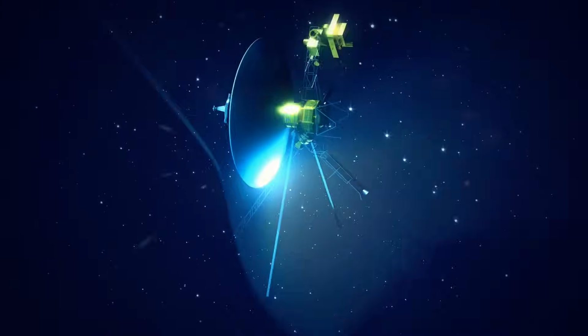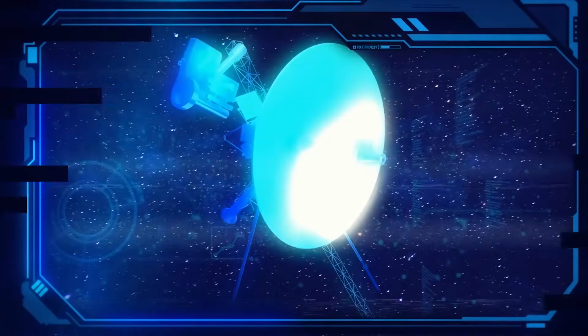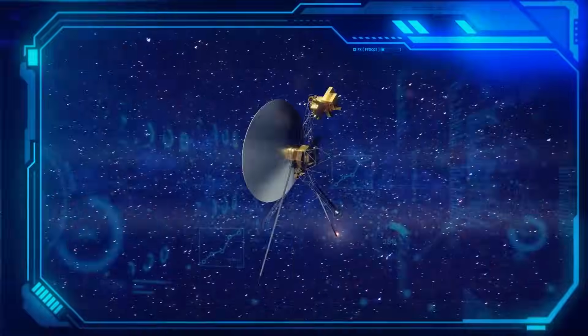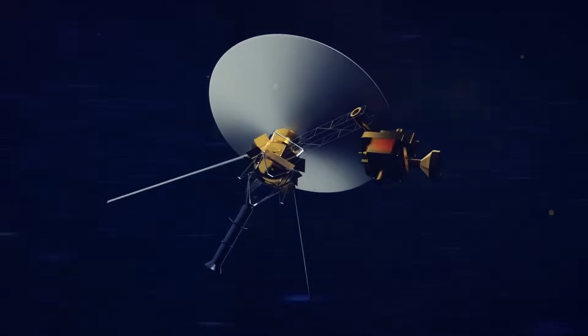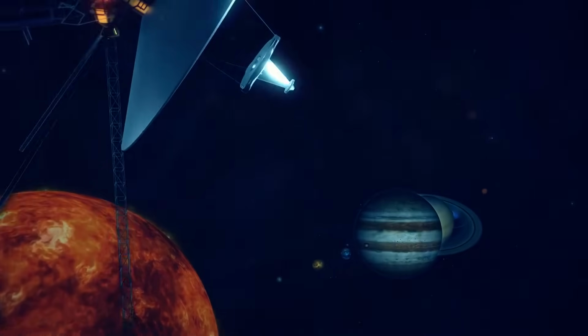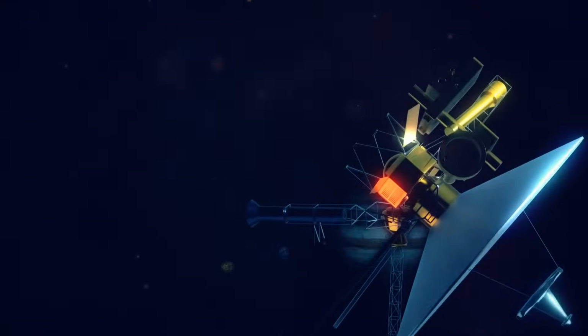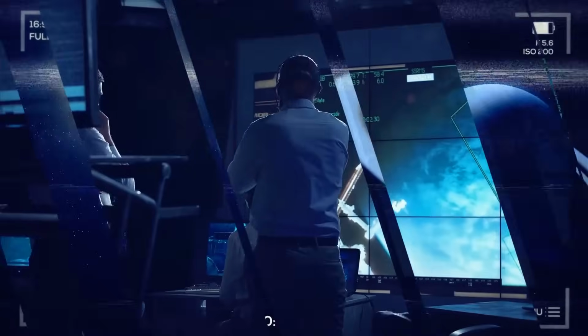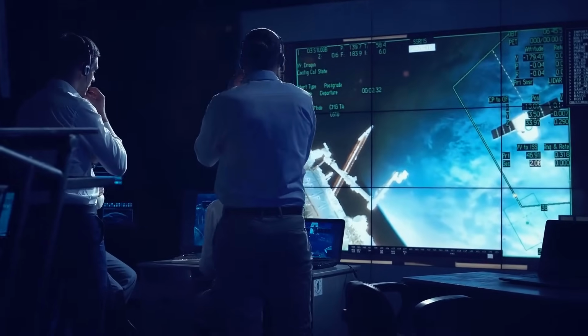So, what's happened exactly? First of all, let me tell you a bit more about Voyager 1 and its long journey. Voyager 1 is an American space probe. Scientists from NASA sent it into space on September 5, 1977. Voyager's goal was to explore the outer planets of our solar system, namely Jupiter and Saturn. Initially, scientists assumed that the mission would take about 5 years.